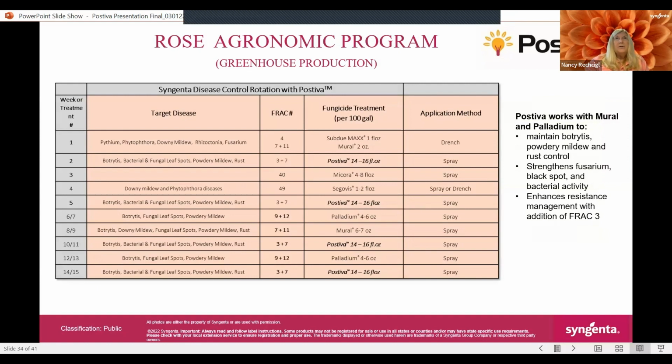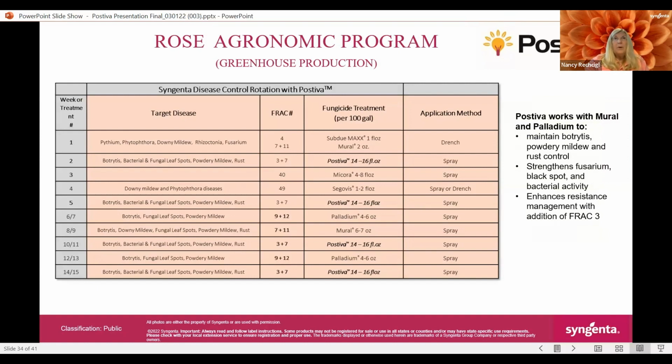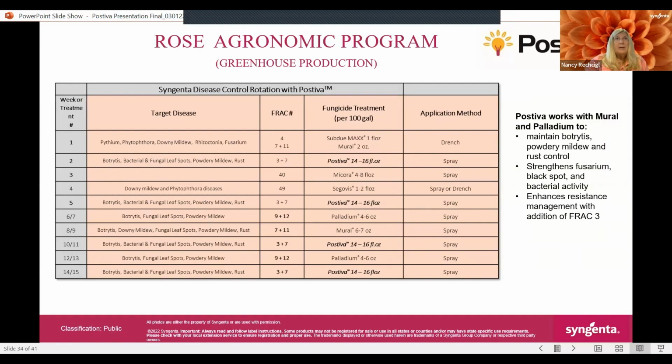So in a greenhouse situation, looking at roses or perhaps mini roses, you can see how I have positioned Postiva. The targets that I'm shooting for are over here on the left. You can see the alternation of FRAC codes and then the treatments. And you can see I've got, of course, you're going to do a drench first with Subdue and Mural, not only for Pythium, but that Subdue drench is going to help protect against downy mildew because it is systemic. The Mural is in there for control of Rhizoctonia. And then Postiva would be in there as a spray for your general fungicide application.